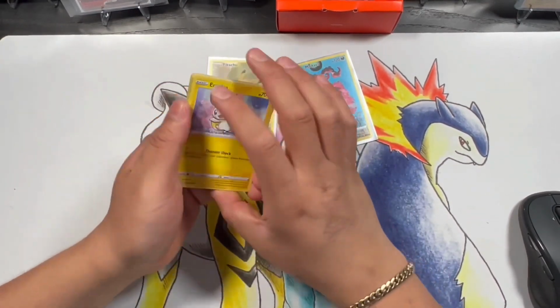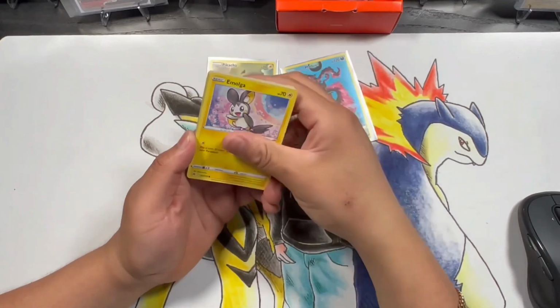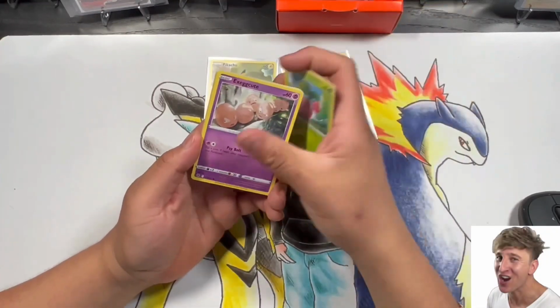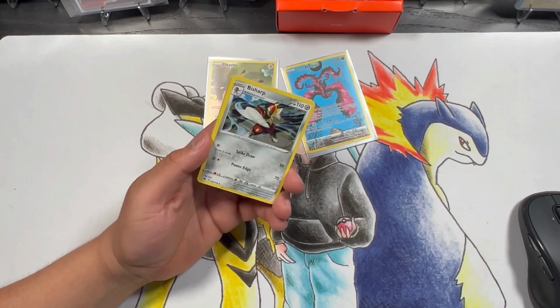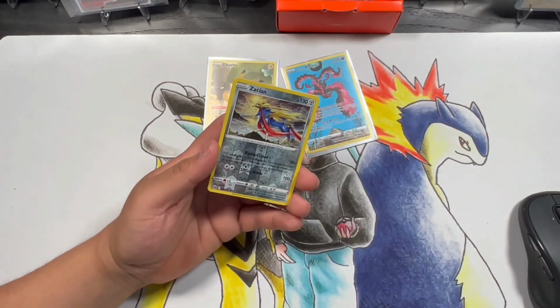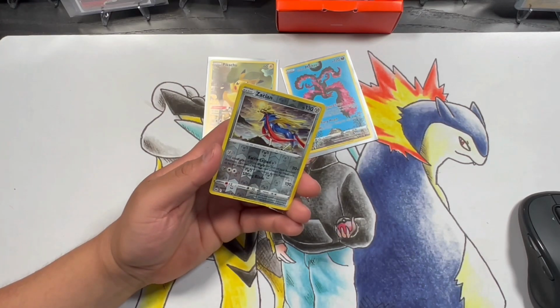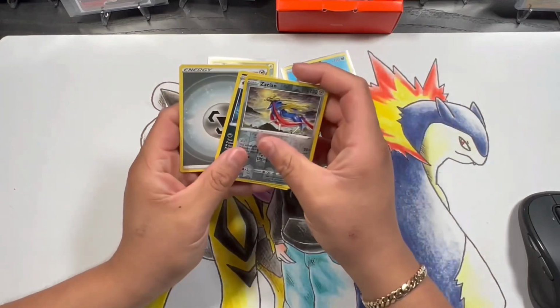Even going back to that set, Fusion Strike, they didn't even fix the weight issues and the code card issues until the second printing of that. The whole first printing was already done with all of that. So I don't know, I'm a little concerned, but either way, comment down below anything you guys want to tell me.